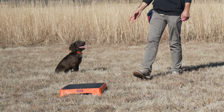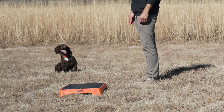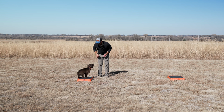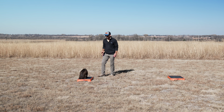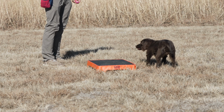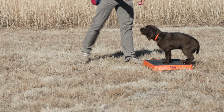Kennel, trip, good, kennel. Good boy, kennel, good. Kennel, all the way on, good boy, kennel.